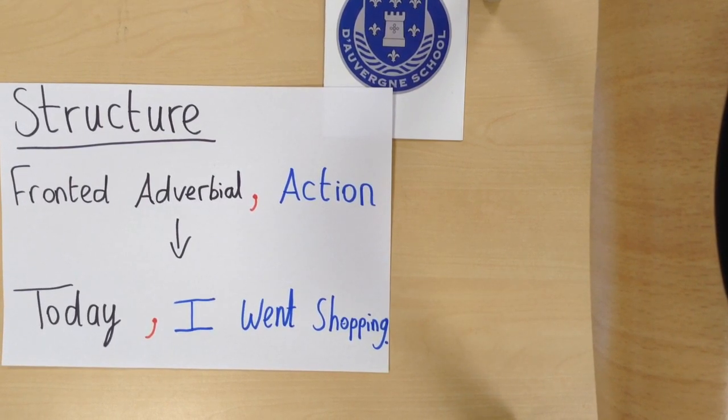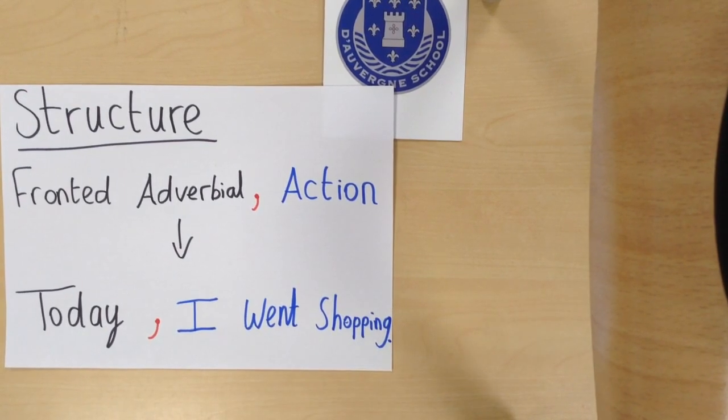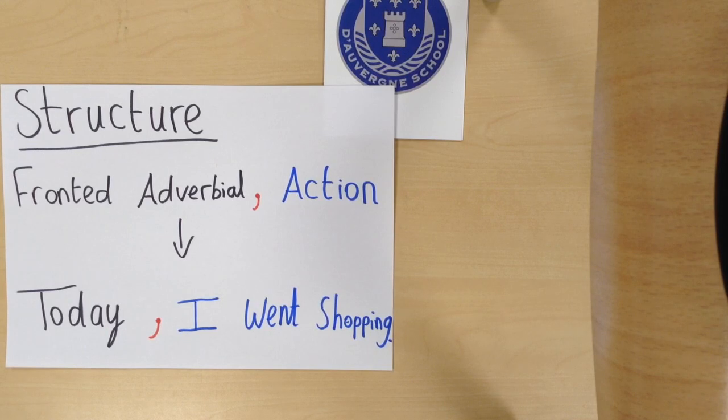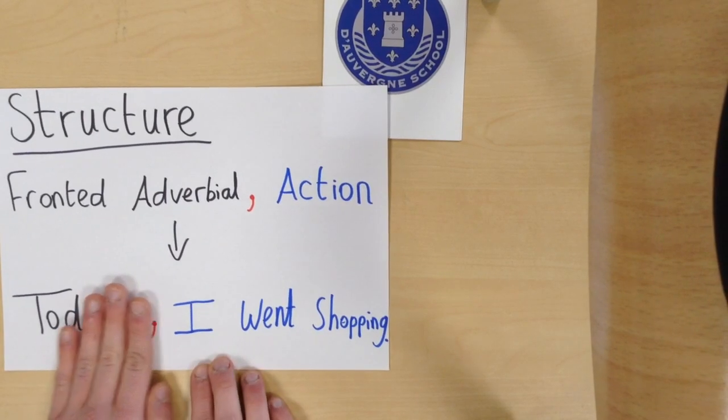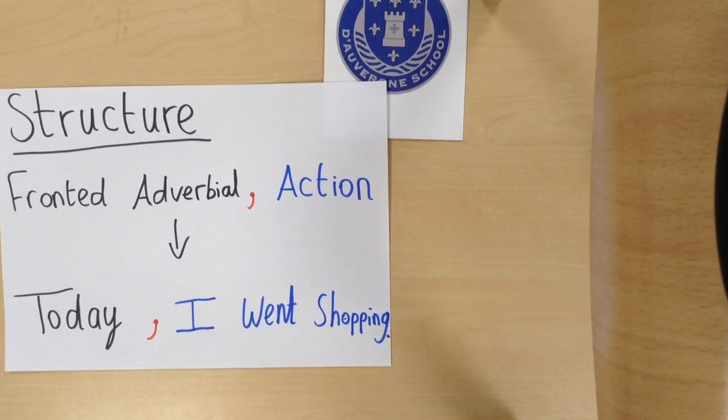However, it is important that your fronted adverbial goes at the front of your sentence, that your comma follows, and then your action comes next. Your action should make sense on its own. So if I take away my fronted adverbial, I went shopping makes sense on its own.